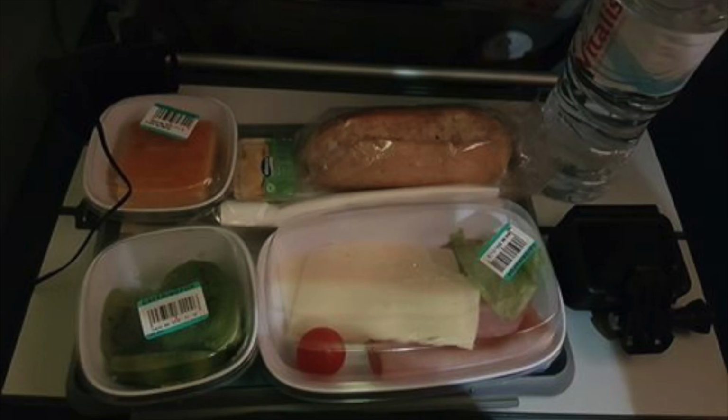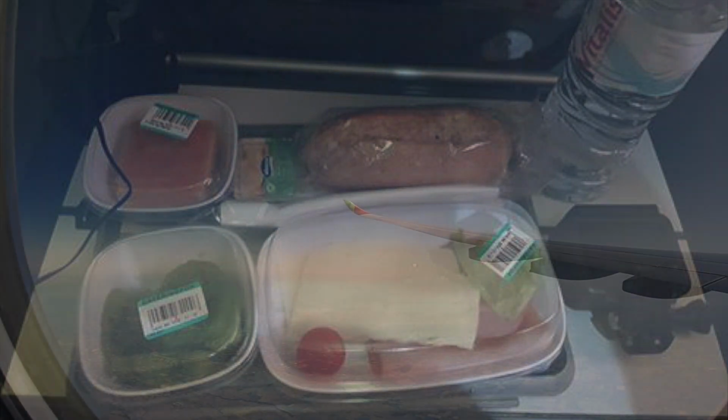Approximately an hour and a half before landing, a pre-landing snack was served. I didn't want to turn on the lights and disturb the other passengers around me who were sleeping, so here's a picture of my meal. It was a simple platter with cheeses and meats. It was almost a make-your-own bread roll. It was really, really lovely and fresh, and the meat was a lovely, lovely taste.